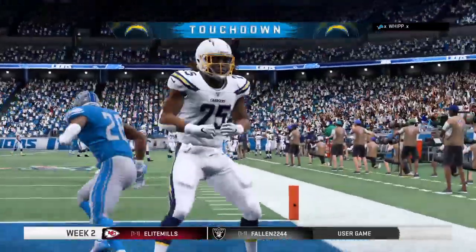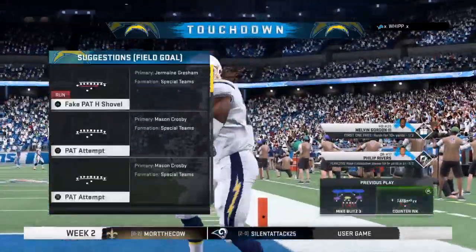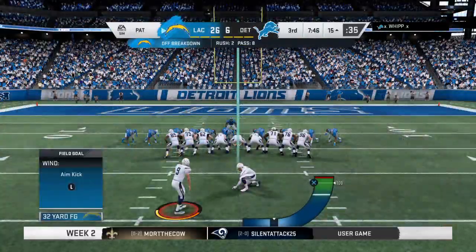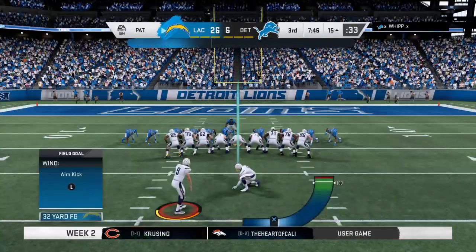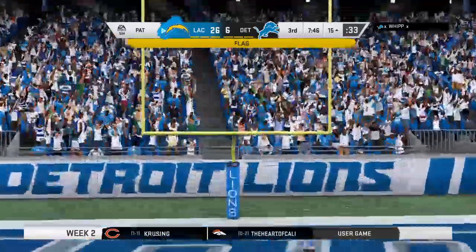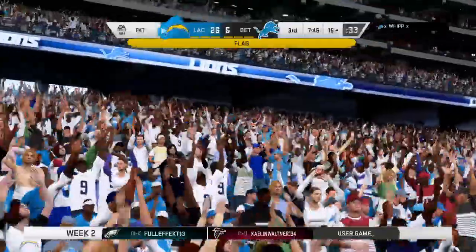Touchdown, L.A. Melvin Gordon, 77 yards. For the Chargers, they're able to widen their lead. Always important to get the first score of the second half. Now you start to pull away a little bit and get some breathing room going.